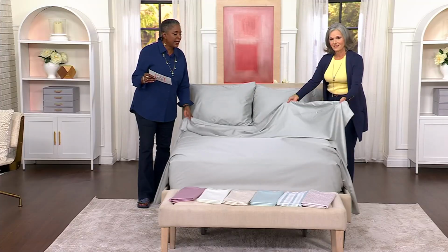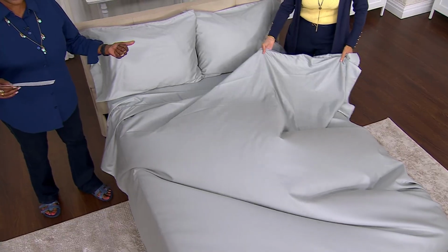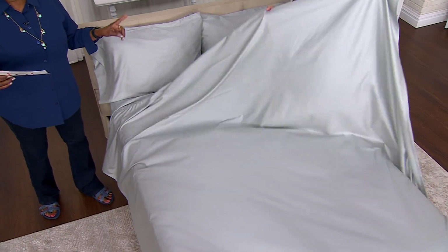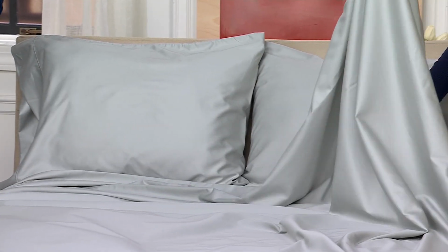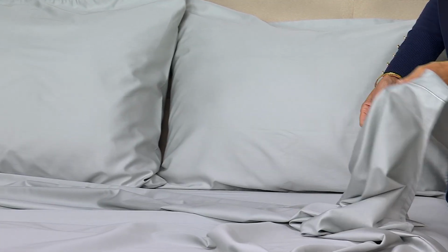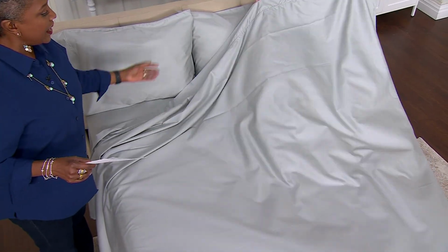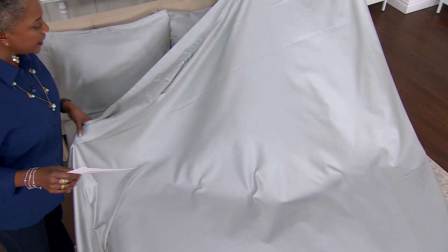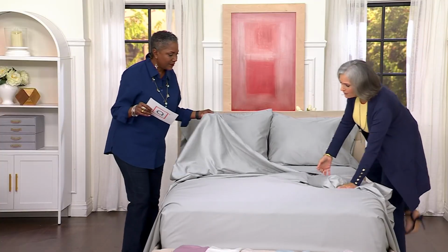Here's the gray. Again, all of the components are going to be oversized. You get the flat sheet, the fitted sheet, and the appropriate number of pillowcases: 1 for your twin and twin XL, 2 in the standard size for your full and queen, and then 2 in the king size, and California king as well as split king in the king size. All right, as you're showing us the pool and the puddle, this literally looks like liquid. It does. So luxurious. And by the way, they wash really well too, but these are 500 thread count.